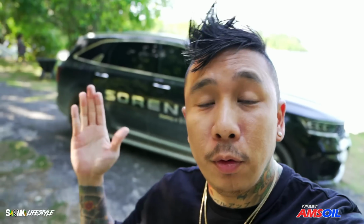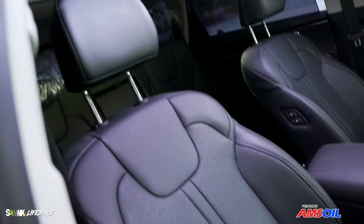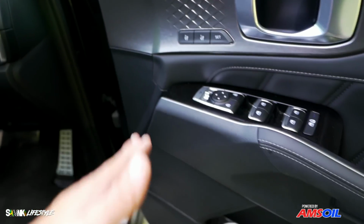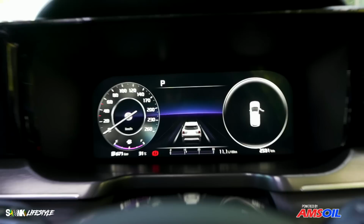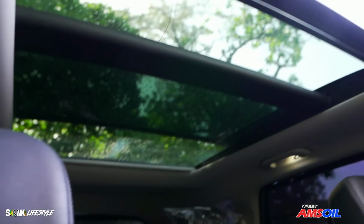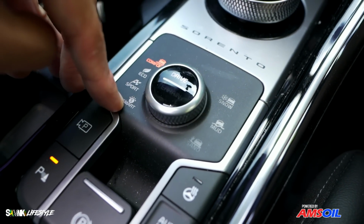So I want to give you my review on this 2023 Kia Sorento. Let me just give you a quick walkthrough inside. Alright, so here you can see it's full leather. I mean, very nice. It's not bad at all. The leather is nice. The trims are nice. Just like a brushed metal right here. The dash is full digital, which is what I like. Touchscreen display. We're talking about a panoramic sunroof all the way from front to back. It comes with different driving modes, so we have comfort, eco, sport and smart.